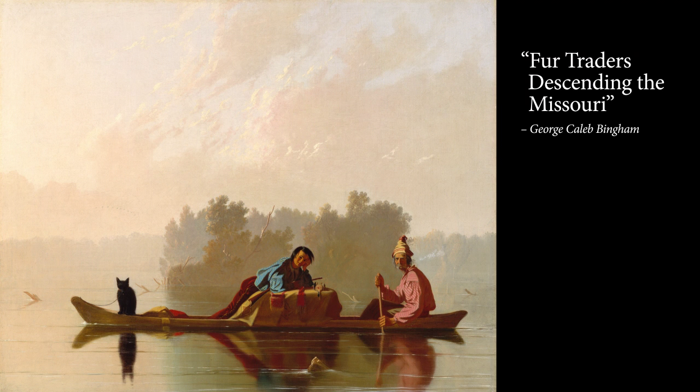Fur Traders Descending the Missouri was painted by George Caleb Bingham in 1845. It is currently on view at the Met and is located just outside the room where Washington Crossing the Delaware hangs prominently on display. Unlike that massive painting, George Caleb displays a slice of life that is much more calm, tranquil, and humble in its appearance.